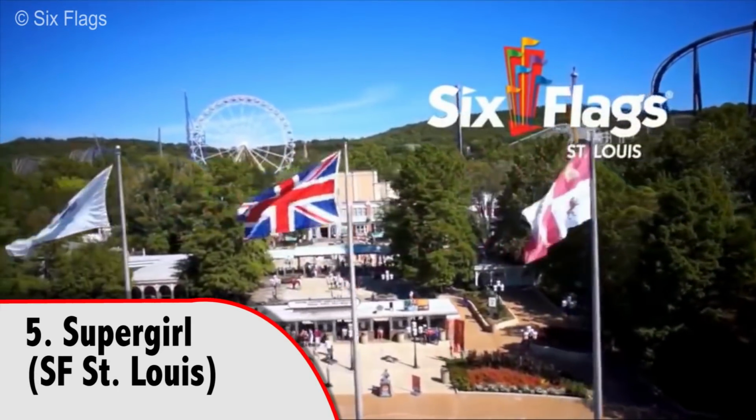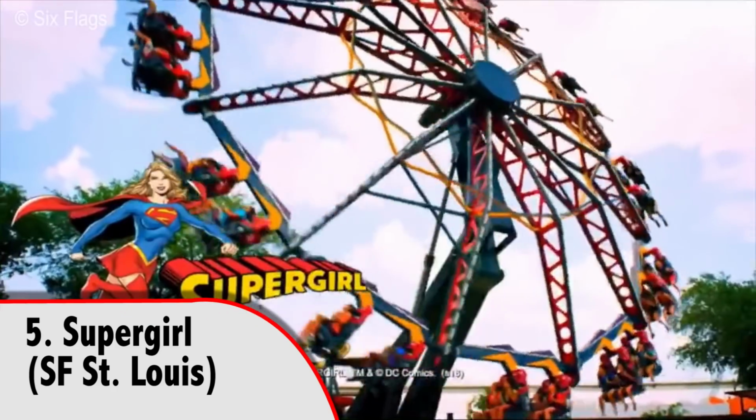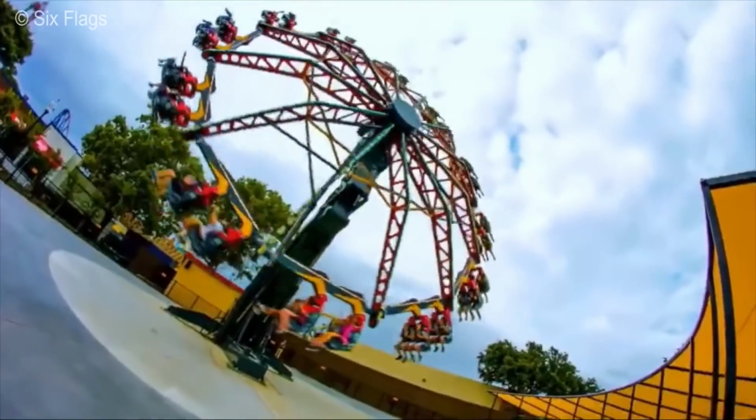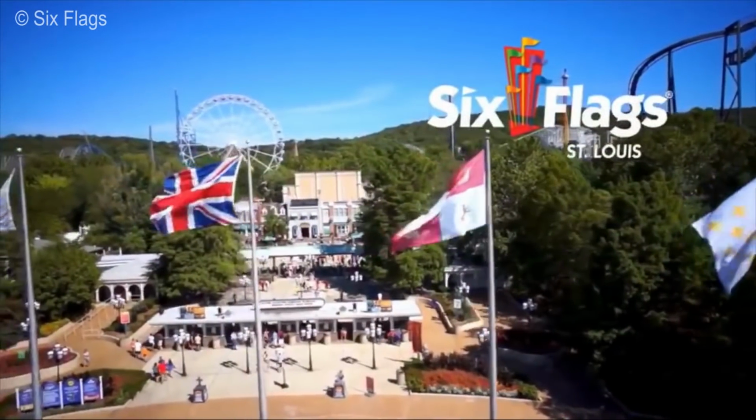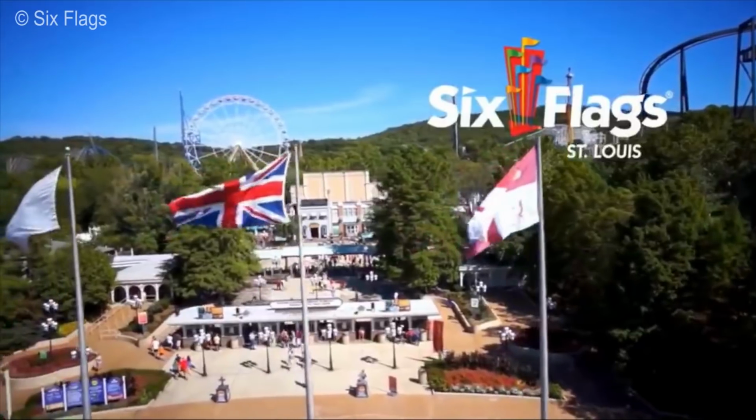Now we move on to number 5, and I put Supergirl, the Zamperla Endeavor, in this spot, coming to Six Flags St. Louis. I don't know how these rides are, I haven't been on one, but I know a lot of friends that have been on Endeavors, and they say they are awesome.